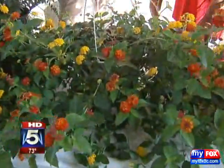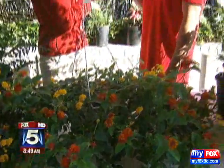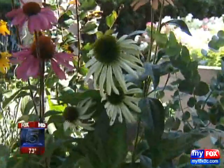Let me ask you this, though. This time of year, if you do go to the garden center, are you going to get some pretty good deals, or are these going to be at full price right now? You're going to get some good deals. You have to look around. A lot of the garden centers are offering 50% off on a lot of the annuals like this because they know that they've got to clear it out. Stay away from some of the fall perennials because they're just coming in, and even though they look nice, they're going to be at full price.